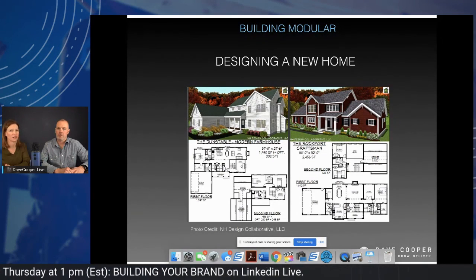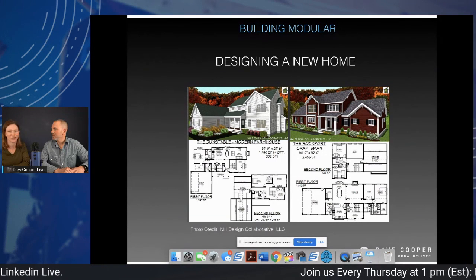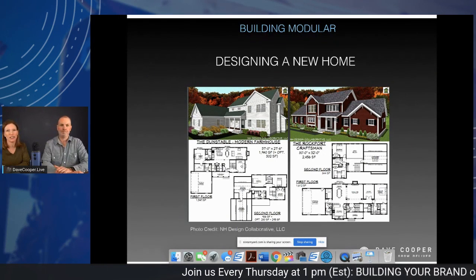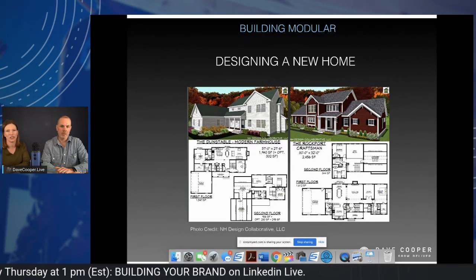And these plans, I think she's collaborated with some of our manufacturers as well. So you might find these plans out there, not just on her website, but on others as well.